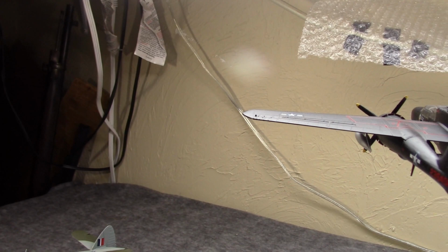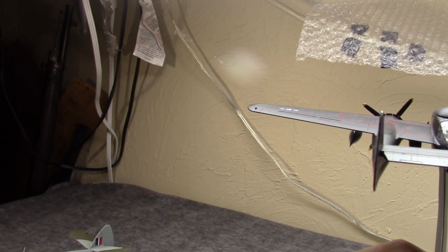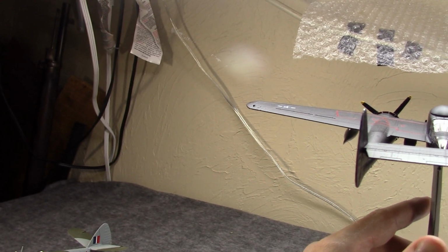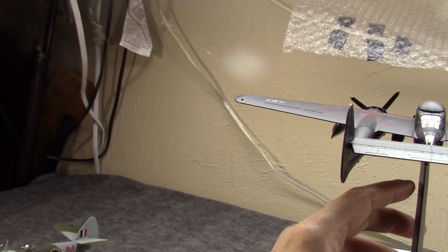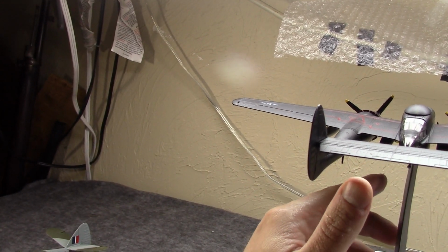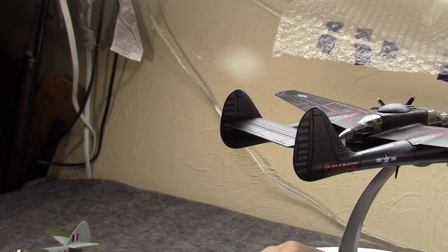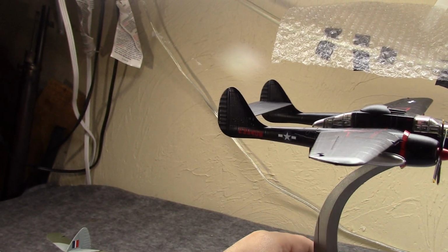And it would be followed by pre-production models known as the YP-61. And it's around this time that the moniker Black Widow would be given for quite obvious reasons.